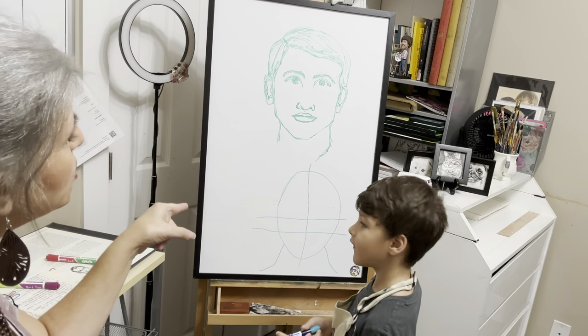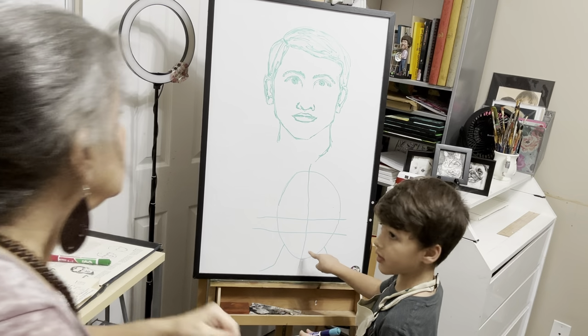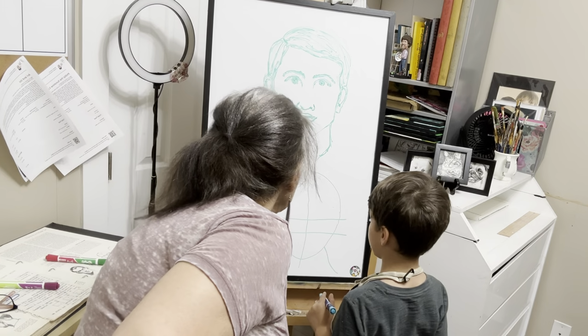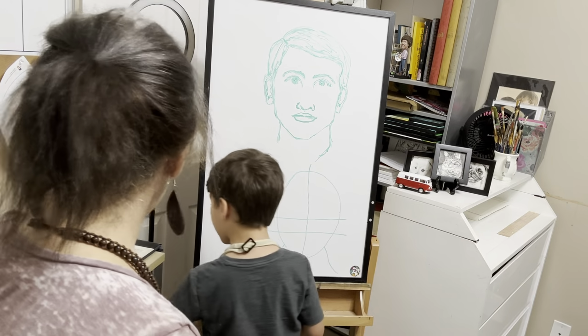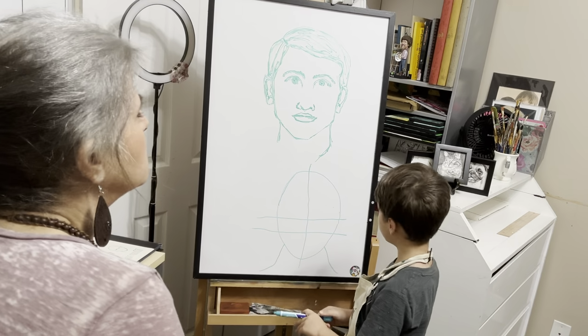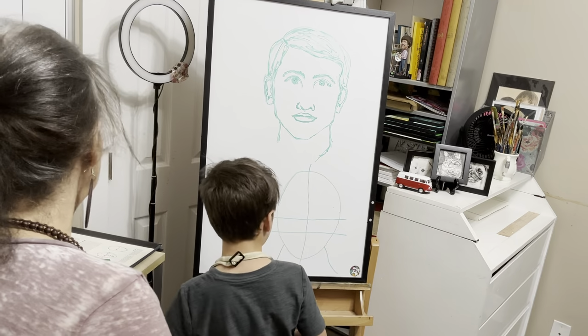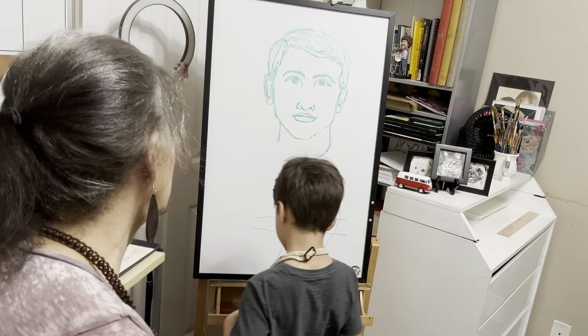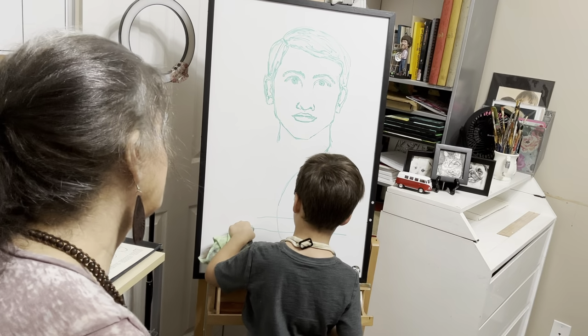I think that one could come down a little lower. What do you think? You mean this one? This line right here. I think that could drop just a little bit. You want to try again? No. Well, we want to get the proportions right, so what do you think? Because remember, yeah, it looks a little bit longer, actually. Okay, so let's just drop it a little bit.